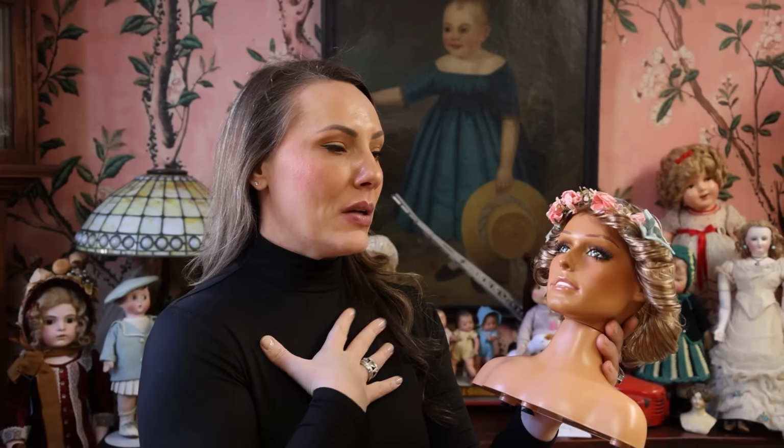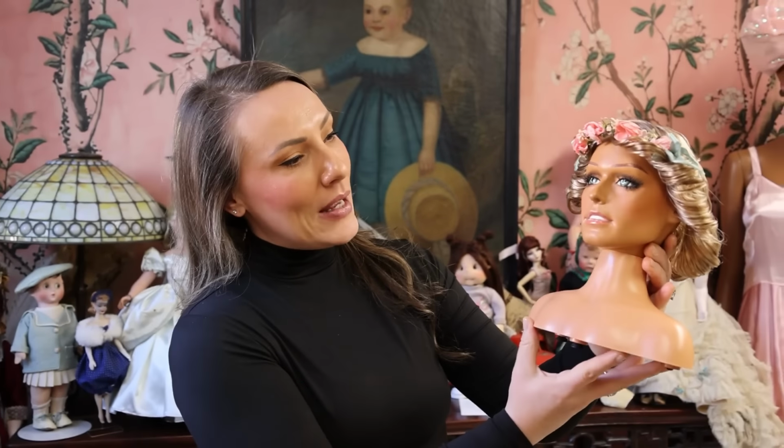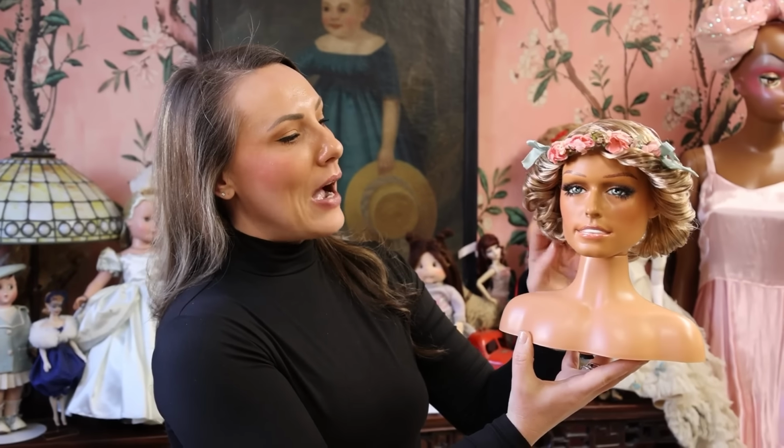I am such a fan of that with our Grace doll. That's what we did with the Sydney sculpt. We started with an existing sculpt, changed the makeup, and got a completely different doll. This is still giving me Jenny from her wedding in the Forrest Gump movie, and I love it.